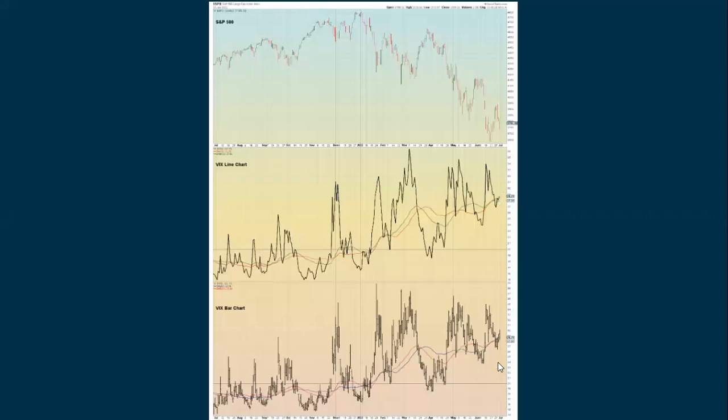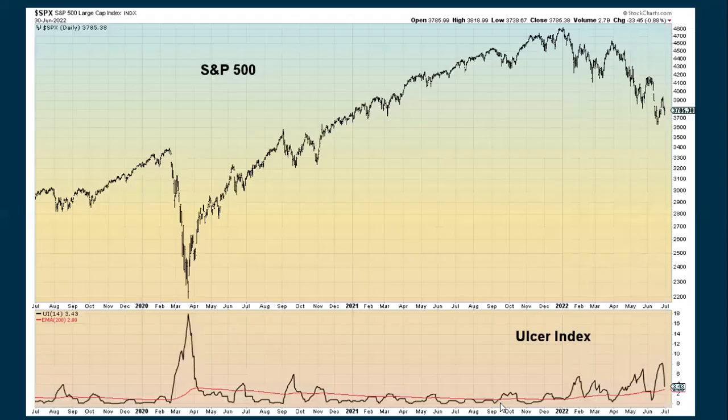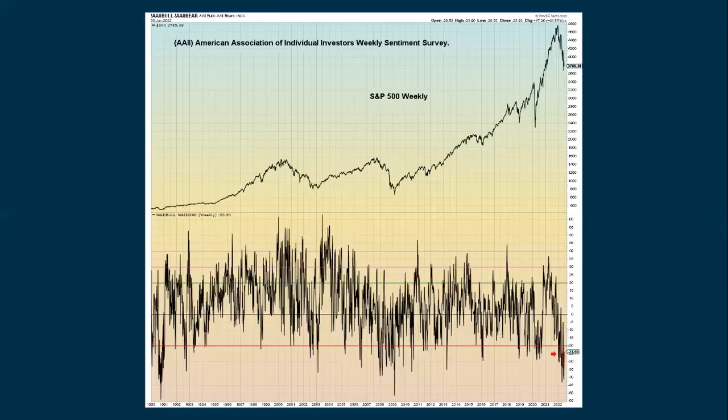All right, so the VIX, it went up a little bit with the decline, but not by as much as maybe you think it would. And the bar chart also showed an advance. And the VIX of the VIX is still giving us a pretty low reading, and it actually was flat to slightly down on a closing basis. The Ulcer Index is coming back down more, so the fear gauge here is really not showing excessive fear according to this indicator.